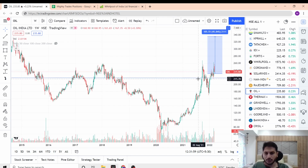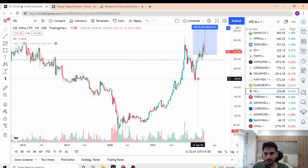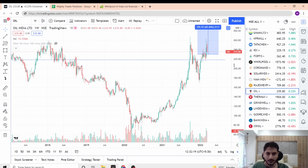So I'm not really too sure how I would be able to control that position, because we only look at our charts once a week. And since we are not active traders, it's better to stay away from these kind of stocks. And we should only stick to stocks where we can build a safe position with a good margin of safety, and then make our positions in those kind of stocks itself.